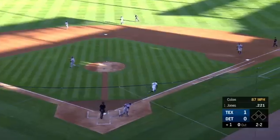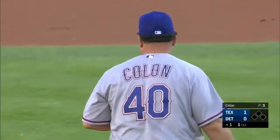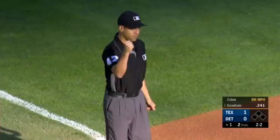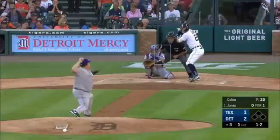There's a 2-2, and right back to the underrated athletically Bartolo Colon. He makes a nice play. He makes it look easy. 2-2 once again, and that one is just off the plate. And they say that Goodrum went, and he's not happy about it as he's standing at home plate, but nothing he can do about it. So a very easy 1-2-3 inning for Bartolo Colon.